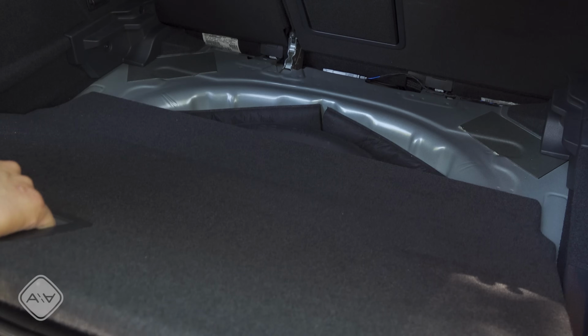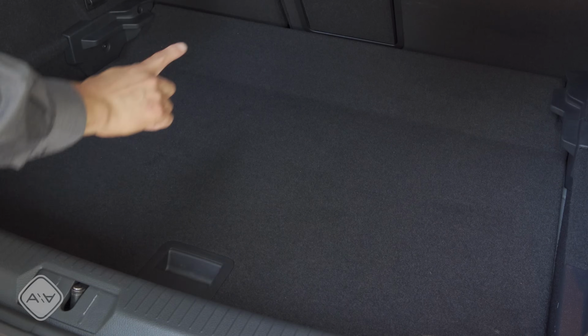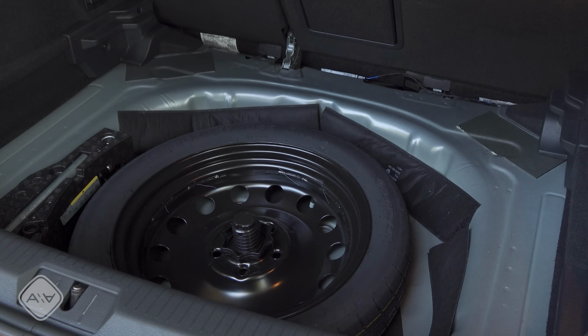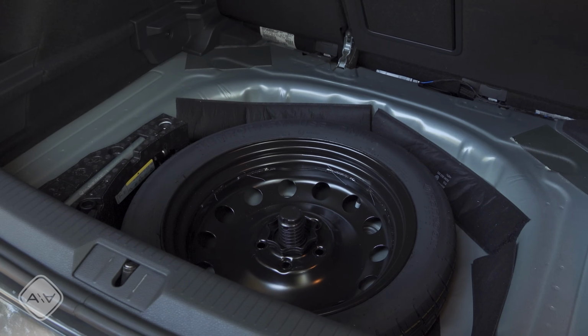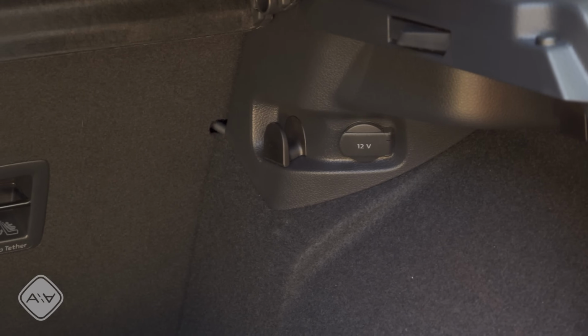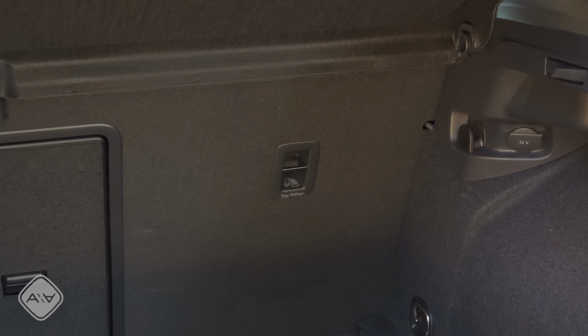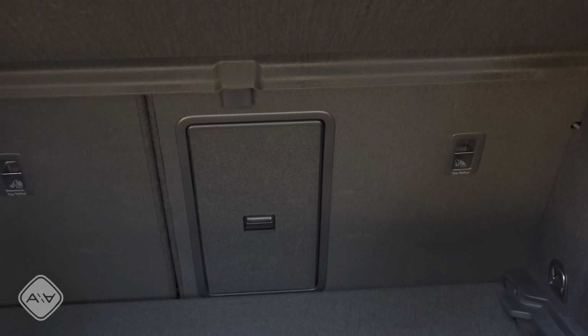Going in for a closer look, we do have a 2-stage load floor. You can drop it down there almost 4 inches. It still pops up a little bit towards the rear, or we can completely remove it from the vehicle. Then you can see that we do have a compact spare tire right down there at the bottom. Aiding in cargo practicality, we have a 12-volt power port in the rear, some grocery bag holders, and then we find a ski pass-through in addition to the 60-40 folding rear seat backs.